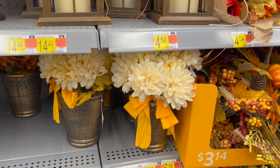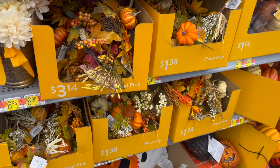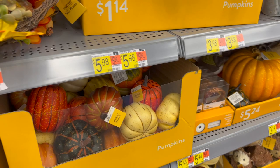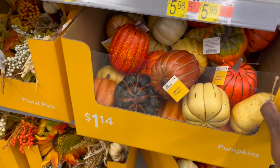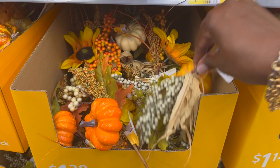They also have a lot of different lanterns, and I think I'll show you those in a little while. But the next floral arrangement was this cute one with the gold vase and the gold ribbon. It was $6.98. Next to that are all of the small pumpkins and little picks that you can use in floral arrangements. And the small pumpkins could just be accent pieces. And they were $1.14, and all of the little picks were $1.38, and I thought that was a very good price.